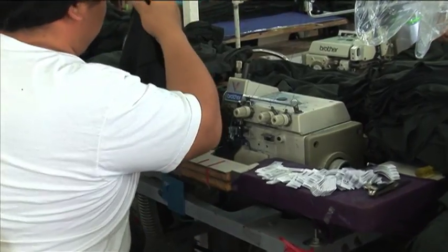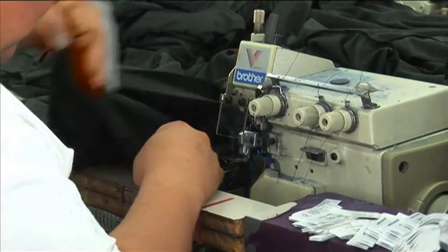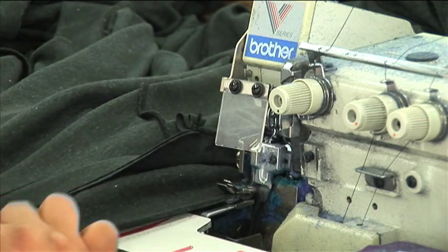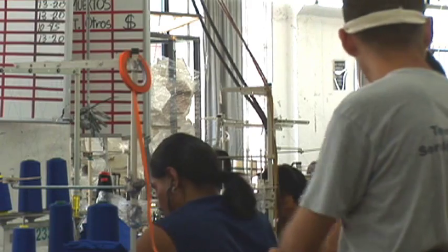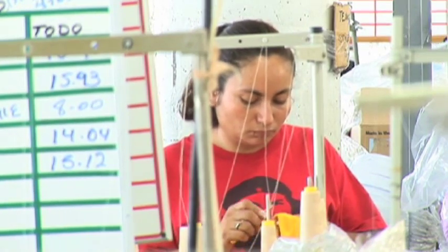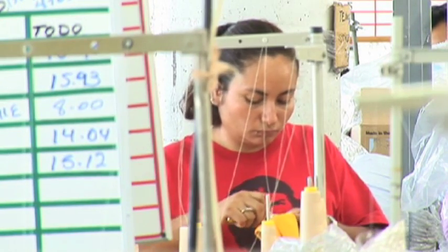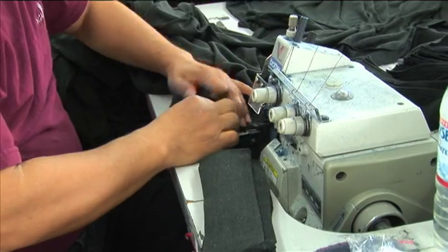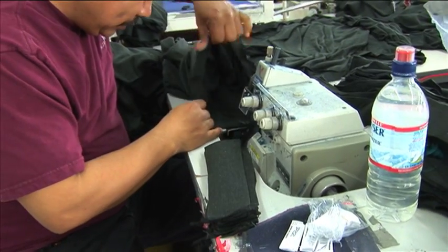In this department alone, we employ well over 2,000 people. The sewers work in these highly efficient teams, where each team produces a single garment from start to finish. And the faster that the group is, the higher their hourly pay will be. So, for instance, a very fast team can earn as much as $25 an hour. The average is somewhere around 12, which is already twice the federal minimum. These sewers are undoubtedly the highest paid garment workers in the world.